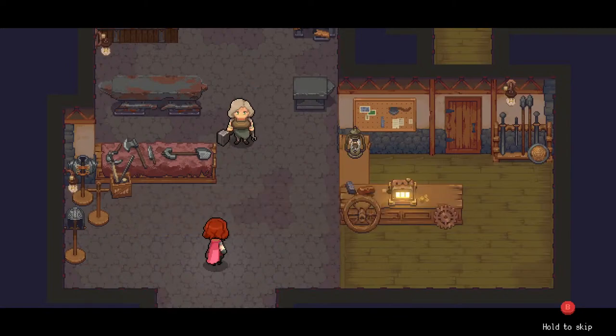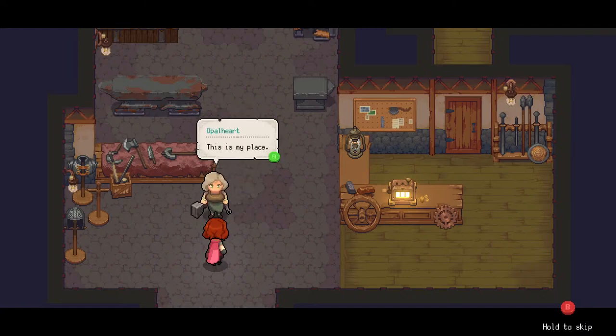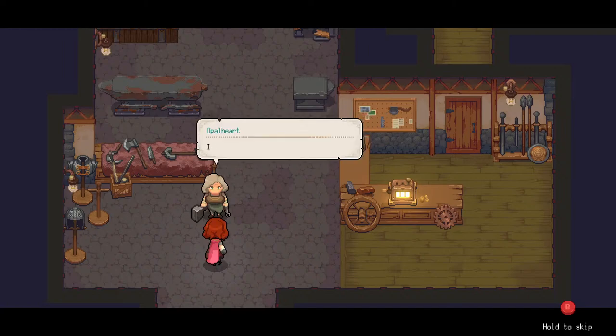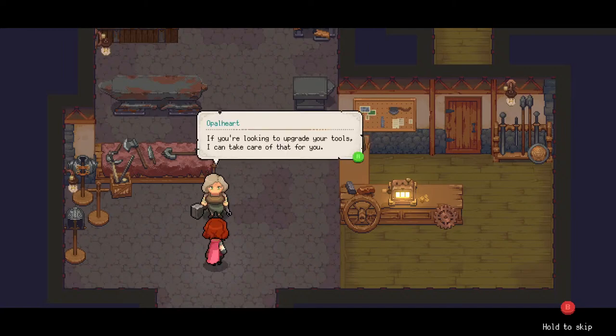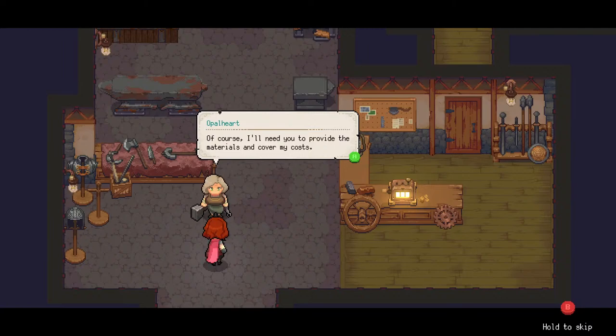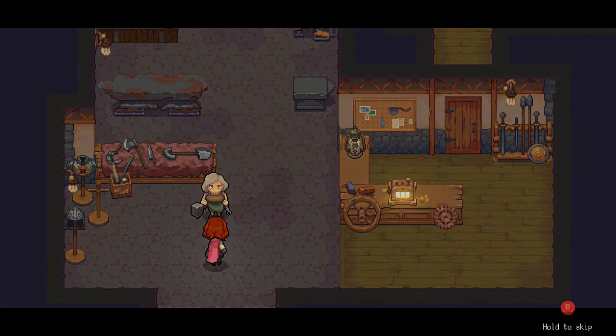Hearts and sparks. Opal heart. Hey, you need anything? This is my place. I know. It's a bit of a mess right now. If you're looking to upgrade your tools, I can take care of that for you. Of course, I'll need you to provide the materials and cover my costs.